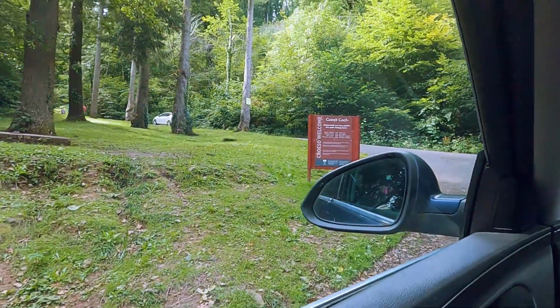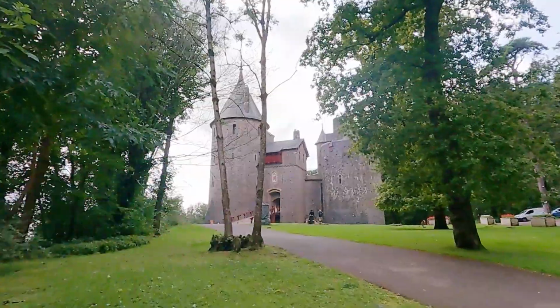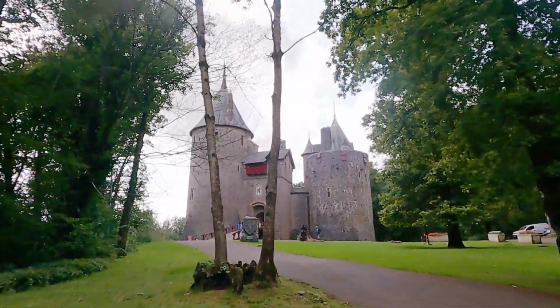We've just driven in through the entrance. We've parked in the lower car park and look what is right in front of us. Castell Coch, or the Red Castle in English. We're planning to have a little walk first before we go in.